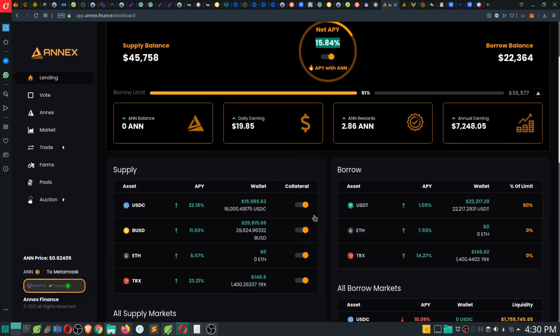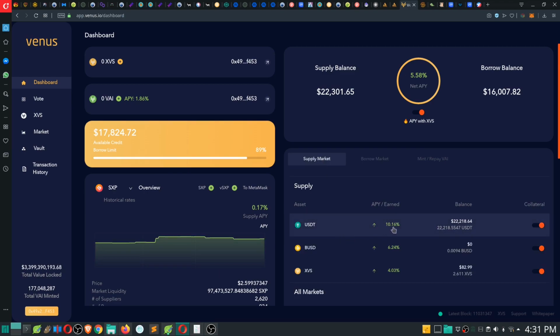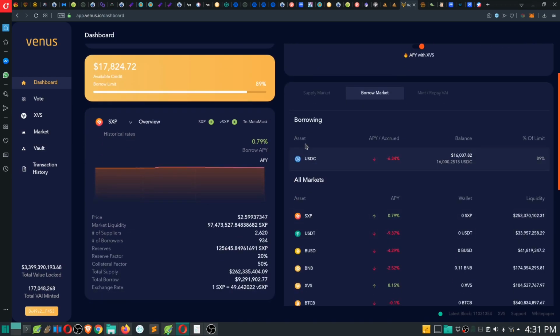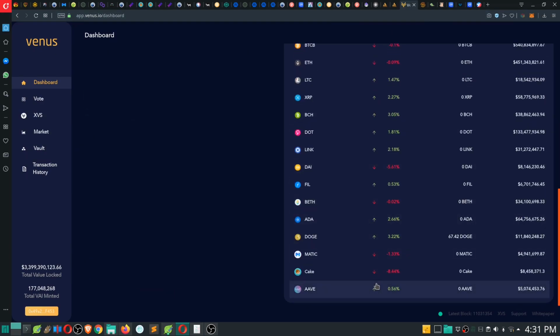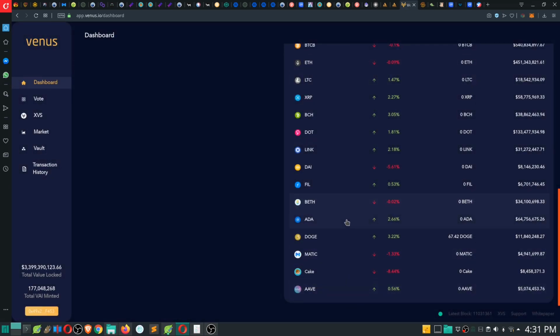What are some other strategies we could use? Let's say you saw this 22%. You put some USDC in here and then borrowed against it. Let's say you borrowed USDT, took it over to Venus, and supplied it at 10.16%. Then maybe instead of doing this USDC thing I did and taking it back over to Annex, you go down here, and they're paying you to borrow DOT. You borrow DOT, bridge it out, take it over to Kraken and earn 12% on the DOT. That's one possible thing you could do.